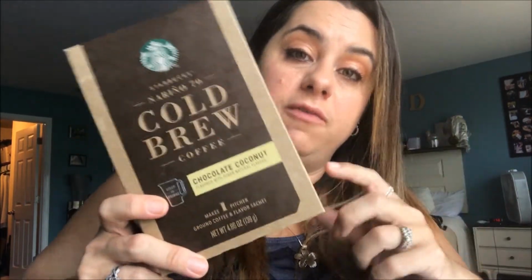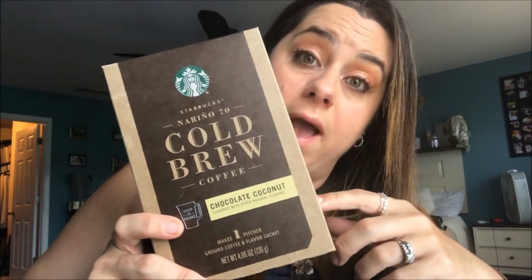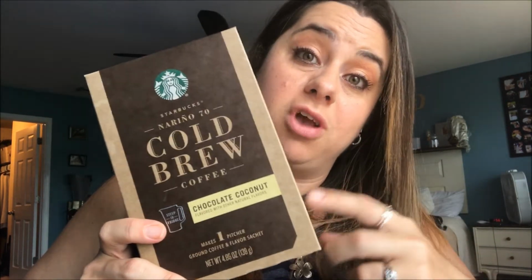You can't. So if you guys see these in your Starbucks, grab them in case the chocolate coconut is seasonal also. I know I'm going to go stock up, but these were a great option, so check them out.